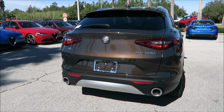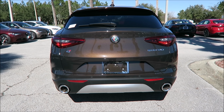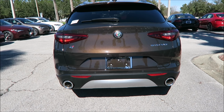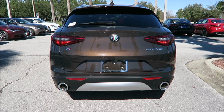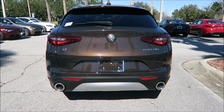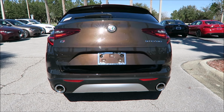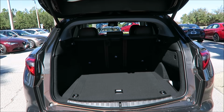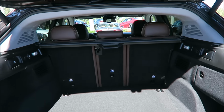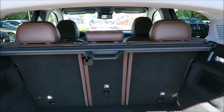Now for the Stelvio, you do have a power trunk activated by either the key fob, the button under the lift gate there, or inside of the car. So we'll activate it via key fob to open it now. And in this, you're gonna find 40, 20, 40 rear folding seats. That means all 3 seats folded down.